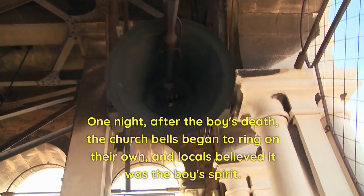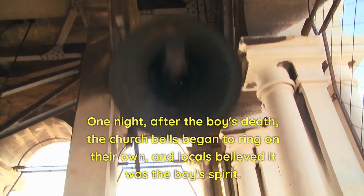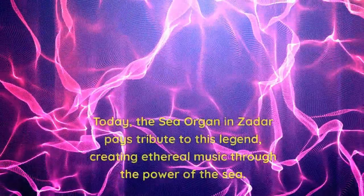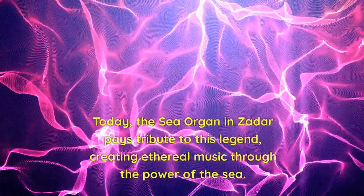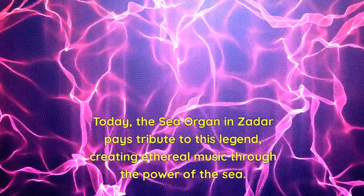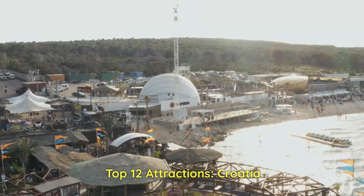One night, after the boy's death, the church bells began to ring on their own, and locals believed it was the boy's spirit. Today, the sea organ in Zadar pays tribute to this legend, creating ethereal music through the power of the sea. Top 12 attractions, Croatia.